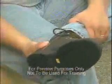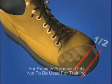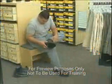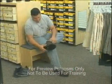How do you know when you have a good fit? When laced, boots should fit snugly around the heel and ankle. Toes should be about a ½ inch from the front to allow movement. Overall, the shoes should feel as if they conform well to the shape of your feet.